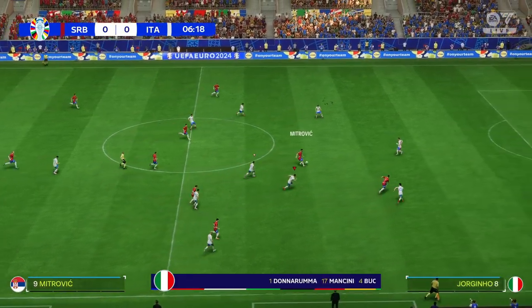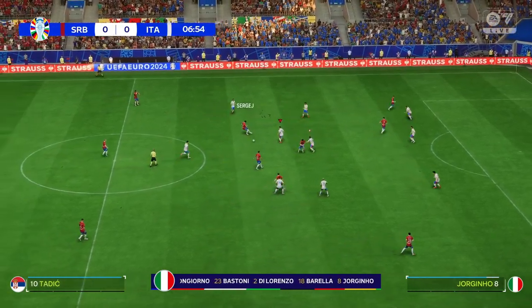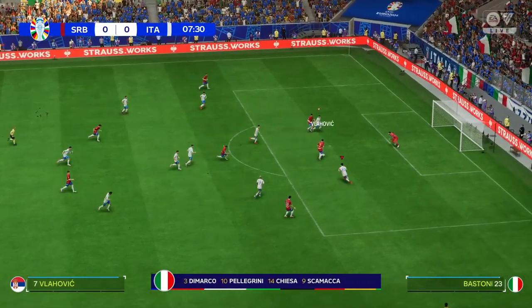Luigi Donnarumma begins at goal. Nicolò Barella plays alongside Jorginho in the centre of midfield. And it's an interesting-looking attacking line-up. He's got to score!